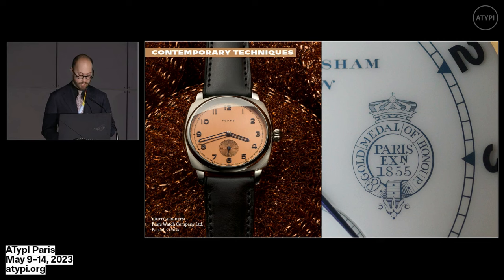Rather than pad printing with ink, the Charles Frodsham double impulse chronometer uses a chromium oxide, which is applied onto its ceramic dial via vapor deposition. Some of the marks on this dial only measure 12 microns wide, but are still crisply defined.